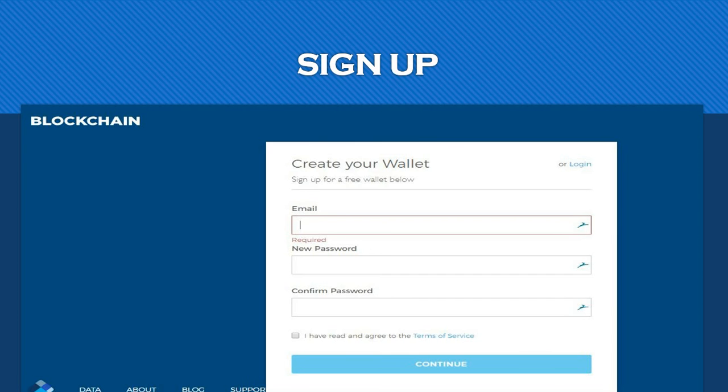To create your wallet, all you need is an email address, password, confirm that password, and then read the terms of service. Click here, and then click continue. It's as easy as that to set up your new wallet. Make sure that you're paying attention to your emails because they will send you a very long code that's going to be yours for your wallet alone. And then make sure you go in and set up your security stuff, all of those things in blockchain, okay?